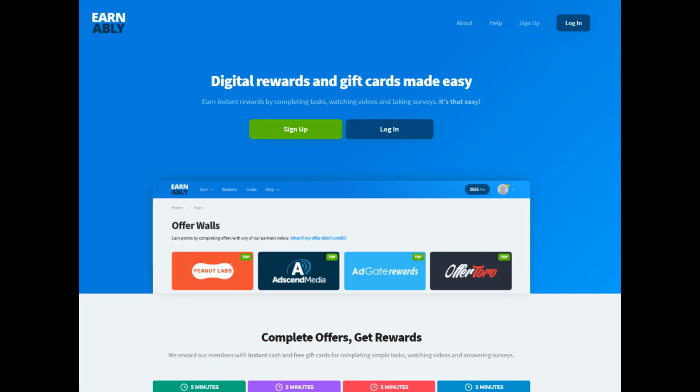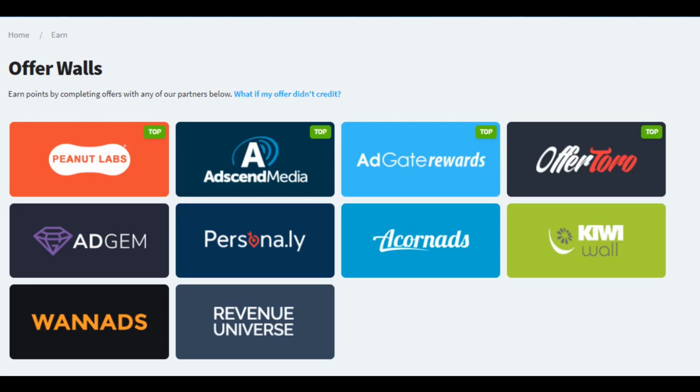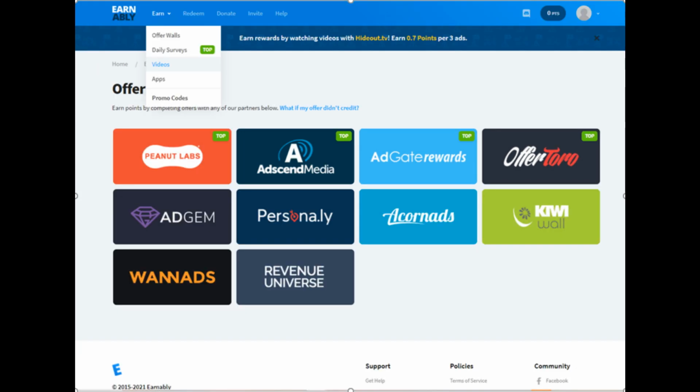So first, we'll look at Earnably.com here. You sign up for free following instructions. You'll be taken to an offer walls page with multiple offers. And you can skip this page by selecting Earn on the drop-down menu up top. Now choose the third video option, labeled Videos, and make sure to verify your email address and check your spam folder. I already watched 4 videos and earned 6.6 points. You may want to use Chrome as a browser to prevent the video page section from being blank. And of course, if you run into any issues, Earnably.com has a help page.